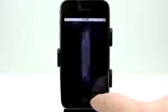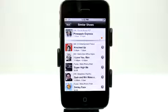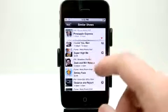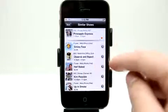I can see similar by tapping on similar, and it's going to give me some similar shows. Of course, I'm looking at a lot of shows that have similar actors and that are fun as well. Knocked Up, I Love You Man. So we've got lots of movies here that we can take a look at. And it also lets us know where they're available.